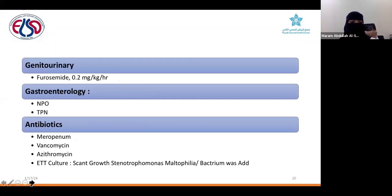She was covered by meropenem and vancomycin from the referral hospital, and tigecycline was added. Then after that, the ETT culture showed Stenotrophomonas maltophilia, for which Bactrim was added as well.